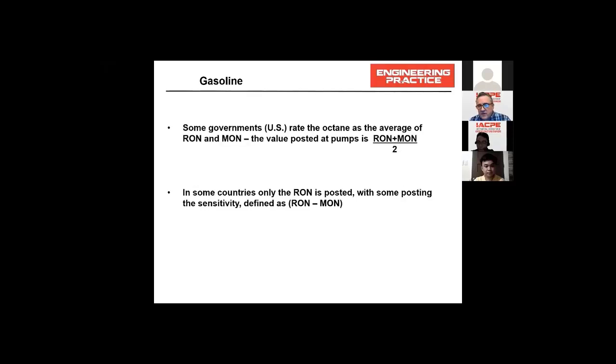So some governments, like the US, rate the octane as the average of the RON and the MON. So the average posted at the pumps is the RON plus MON divided by 2. In some countries, only the RON is posted, with some posting the sensitivity, which is defined as the difference between the RON and the MON. Now, the RON typically runs at a higher number than the MON. And so if you go to Europe and they're only posting the RON, you'll see a 98 or a 99 or whatever octane. And in the US, you'll see a lower octane number, but that doesn't necessarily mean it's a lower octane fuel because it's measured differently.